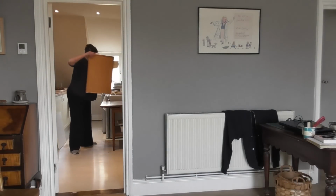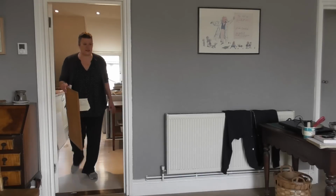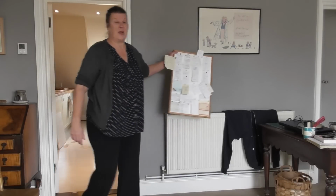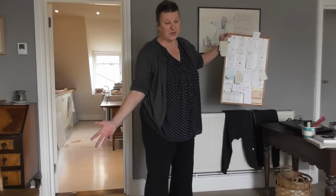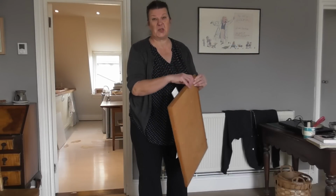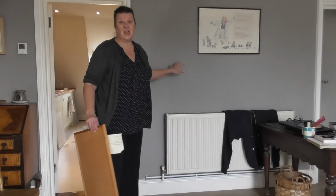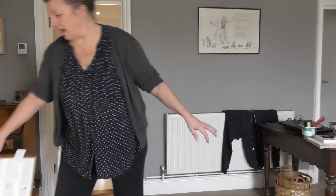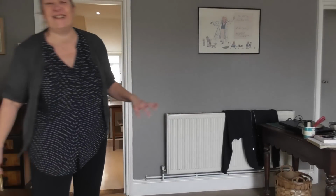Okay, pin board. Where am I going to put my pin board? I don't want to put it on top of the rad, I suppose, because I don't want it to scratch the paintwork, because I'm absolutely not touching the paintwork in the living room. I will, of course, have a really thorough clean at some point. I mean, my cleaning goes as far as you can see. So, for example, the shelves need a good clean. That's going to happen in another video.